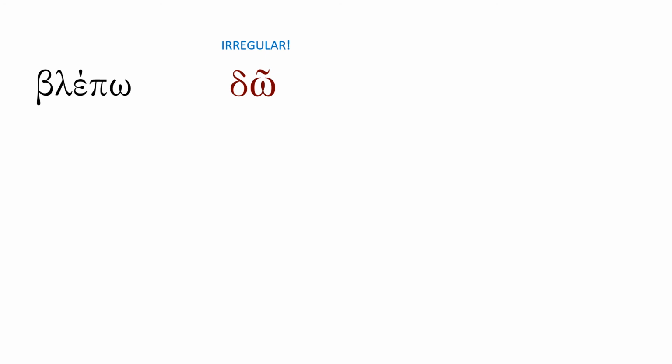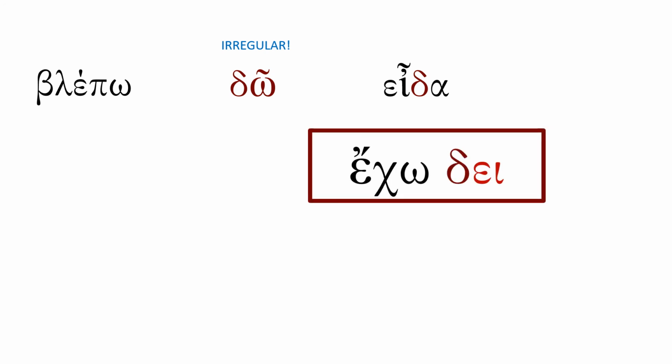And from here on out, we'll see this delta as part of the stem. We get ida for I saw, and there's a whole interesting story about this word. And echo vi, which is I have seen. Delta is actually the only part of the stem that we have of this verb. We attach our epsilon iota to it, and of course we use echo, I have, and we come up with the present perfect of this verb.